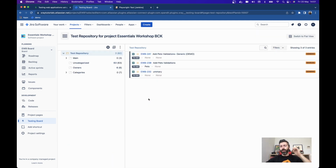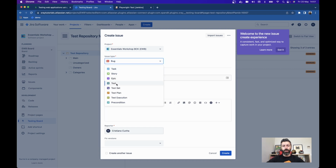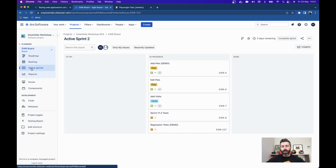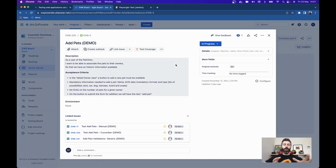Remember that I just say also that every Xray issues are actually a Jira issue. So this is noticeable. If you click on Create, you will see that all of the new issues that Xray is introducing are here available for you to create as any other Jira issue. So from the start, it's really fairly easy to create. Coming back to the active sprint, I actually have one user story that is covered by 3 tests, being the 3 different test types that we have available in Xray to be able to help you work and define your tests.